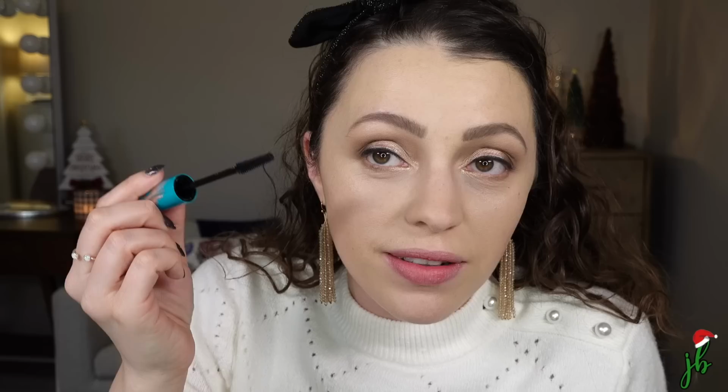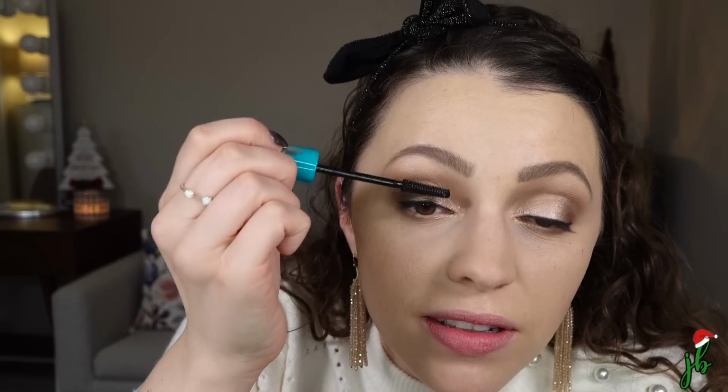So I've heard this is a tubing mascara, which the idea of that is so weird to me. I've never tried one because it freaks me out. At least as far as I can remember, I've never tried one. I'm nervous. Like, how does it tube a lash? How does it tube? I don't understand it.